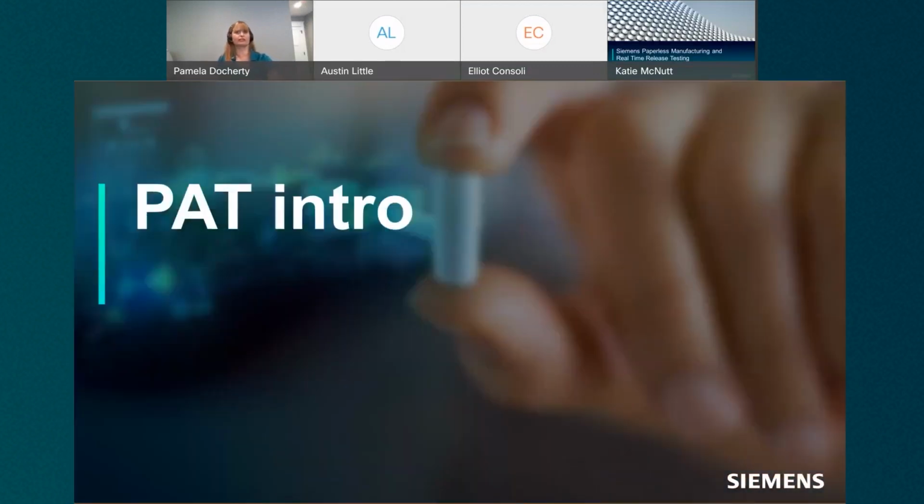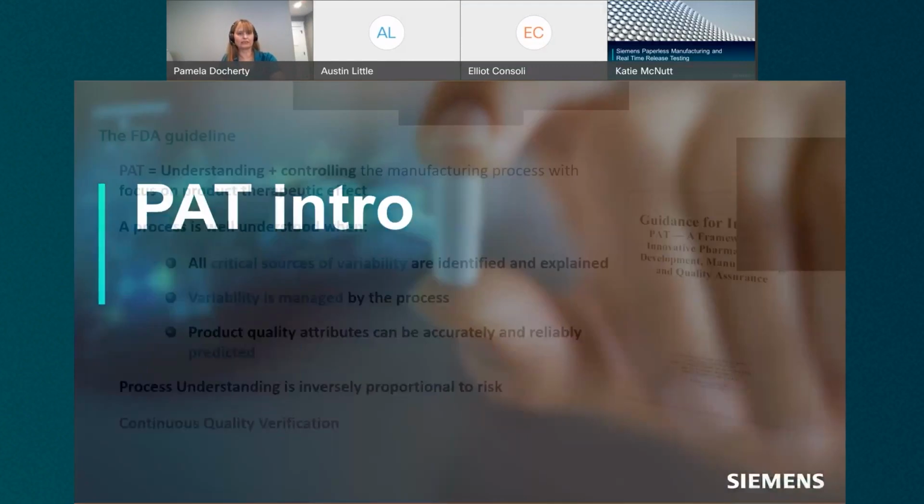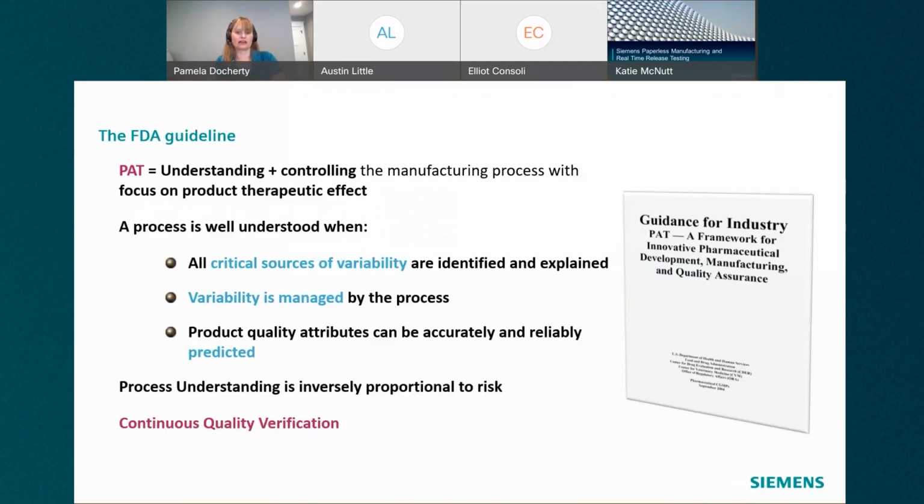So I'm going to begin with a brief overview on what is PAT, what is process analytical technology, and when did it begin? It began in about 2006 with a publication from the FDA that you see here, in which the FDA said that we don't truly understand how we manufacture our processes, and they would like to bring innovation and technology into that manufacturing to get a better understanding and control.